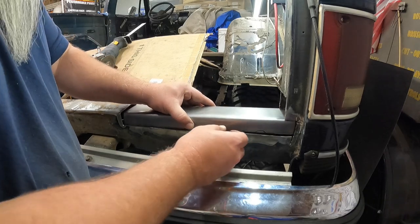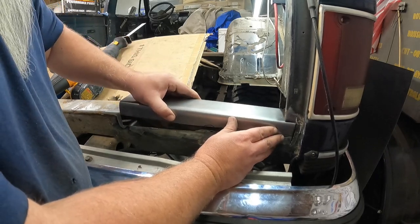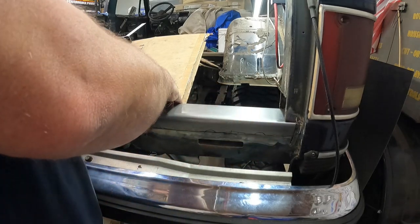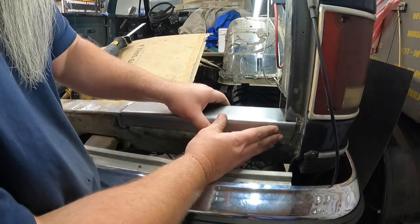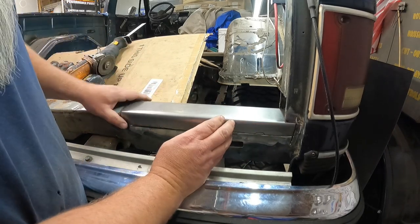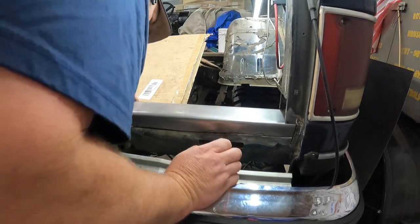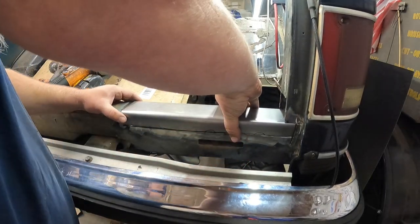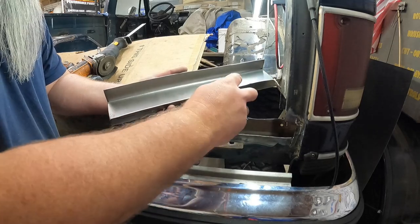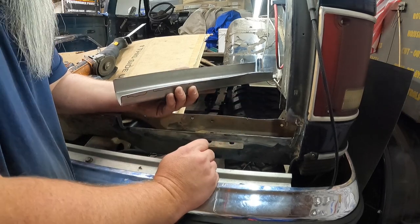Alrighty. Now let's see where we at. It's very, very tight in a couple spots. Okay. This side is looking pretty good. What am I hanging on here? So I've still got a few spots on this inside lip that are giving me some grief. So, once again, go do some grinding.